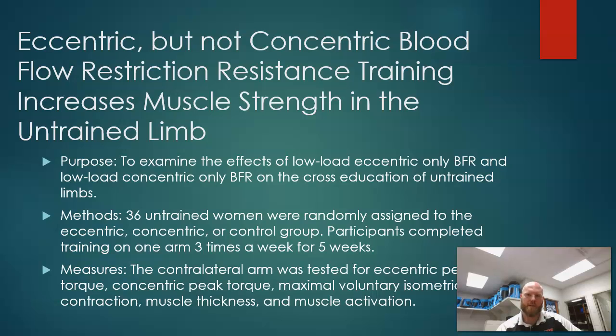Eccentric, but not concentric, blood flow restriction resistance training increases muscle strength in the untrained limbs. This study was performed to examine the effects of low-load eccentric only BFR and low-load concentric only BFR on the cross-education of untrained limbs. To do this, 36 untrained women were randomly assigned to the eccentric, concentric, or control group. Participants completed training on one arm 3 times a week for 5 weeks.